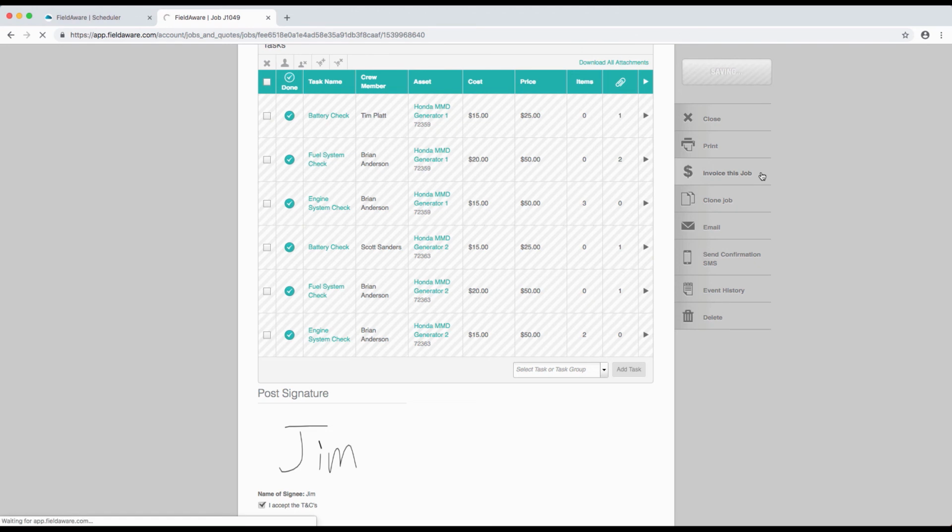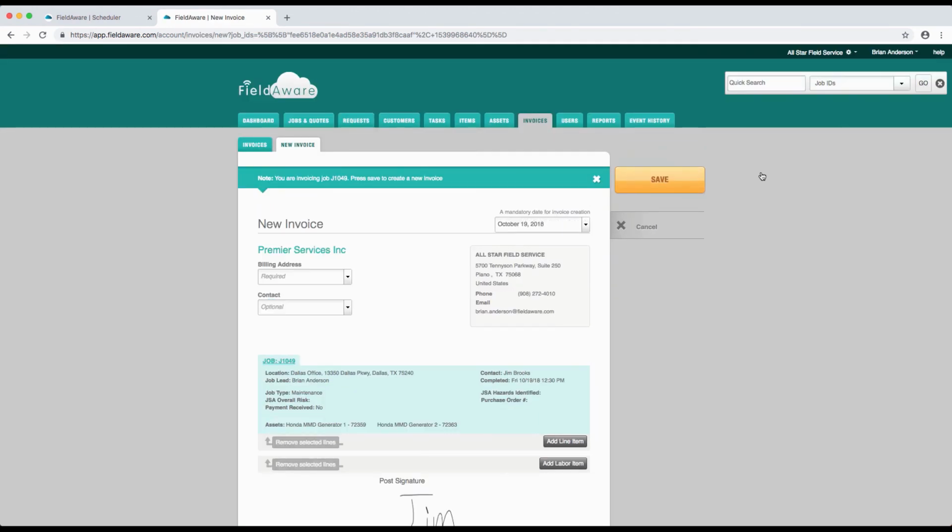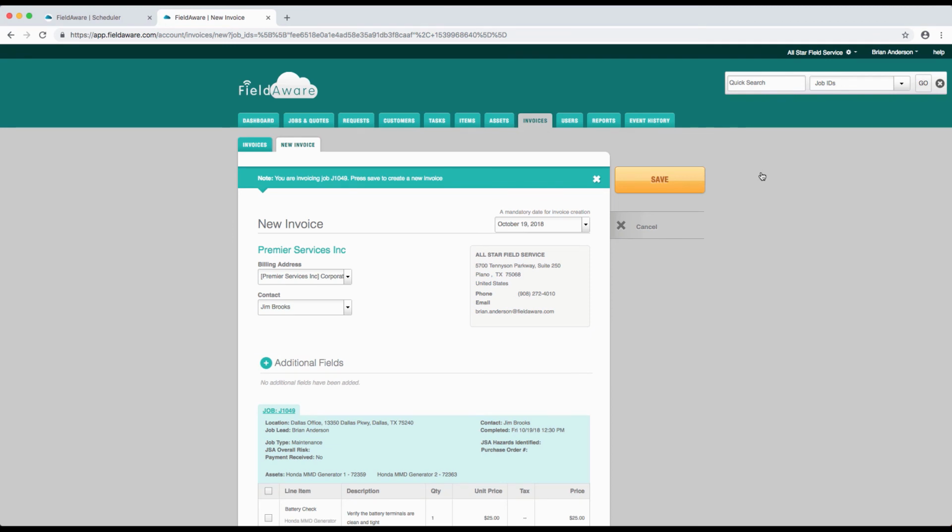FieldAware offers basic invoice capabilities such as creation and sending of the invoice to the customer, or we also have open integrations to multiple accounting packages such as QuickBooks. Check out our videos on QuickBooks Enterprise as well as QuickBooks Online for more information. These invoices may also be integrated into CRM and ERP systems or larger enterprise platforms. Check out our NetSuite or Salesforce videos for more information.